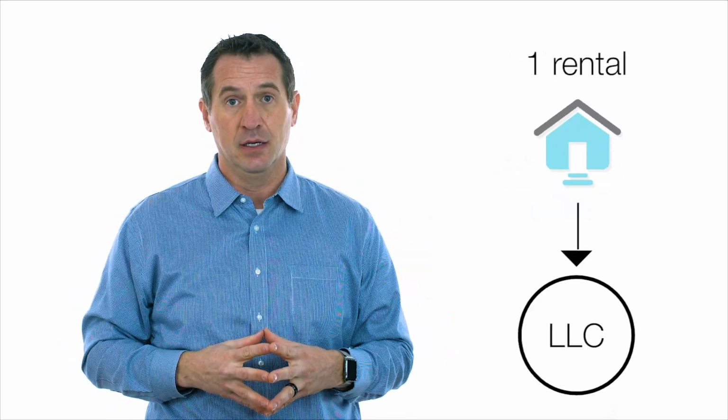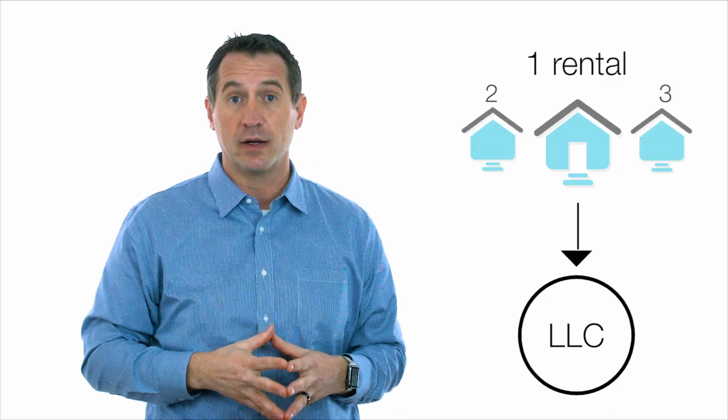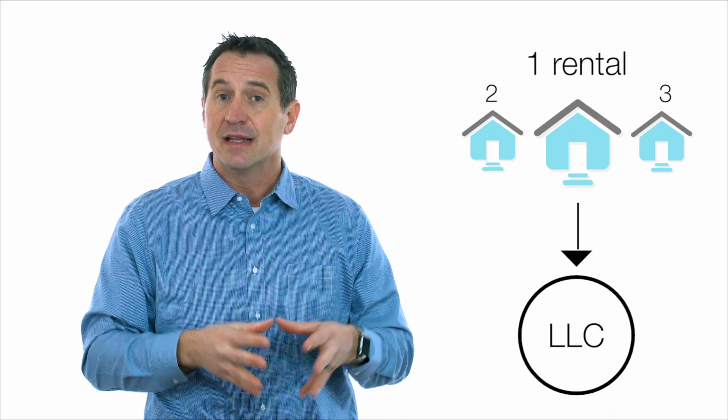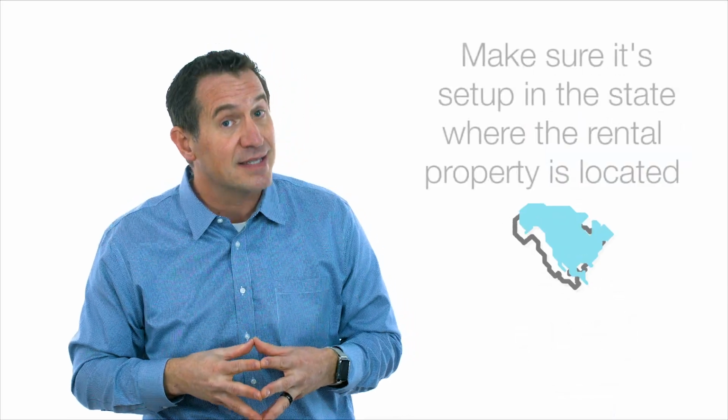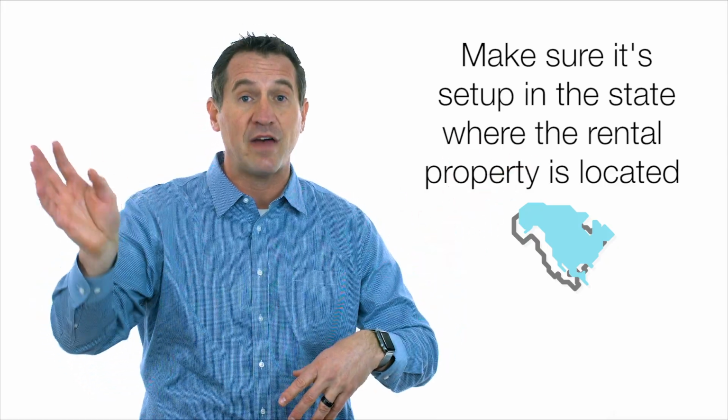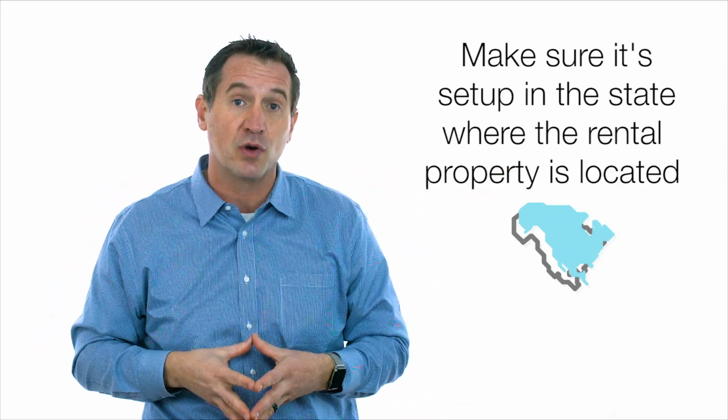I think your asset protection structure and your LLCs should grow with you. If you get one rental, get an LLC. Now maybe 2 and 3 rentals can go into one LLC. I'm okay with that. Let's look at the equity involved. Let's make sure the LLC is set up properly in the state where the rental property is located, not in Wyoming or Nevada or Delaware. Set up the LLC where the property is. And start by putting your first rental property in there, maybe your second or third.